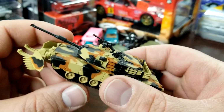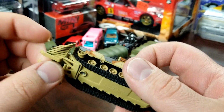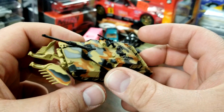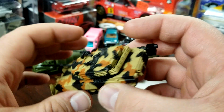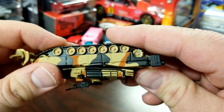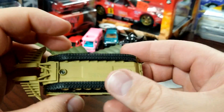The thing is all metal, obviously. And then this attachment piece on the front is plastic. Looks pretty good, though. Pretty menacing. It's a minesweeper, I believe. It's a pretty good piece. It does have rubber tracks. They move, but they're not really intended to move.